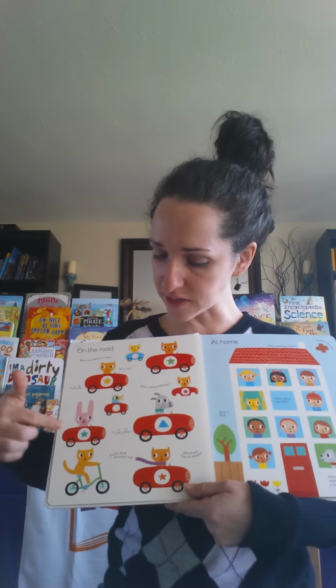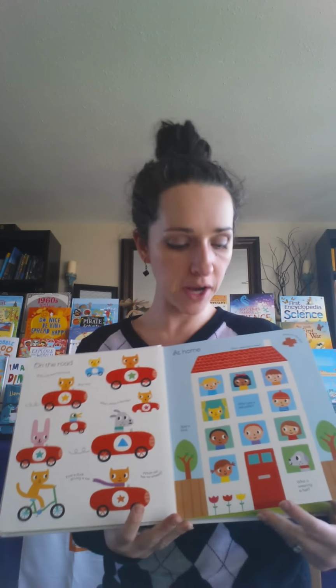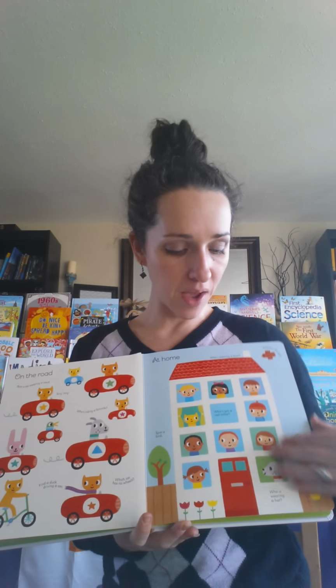I think it's great because it has shapes and many different colors. There are prompts on each page for caregivers, but I found as we got this book, we just sat there reading it for probably the day we got it.